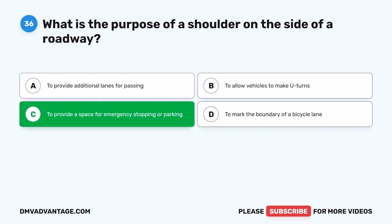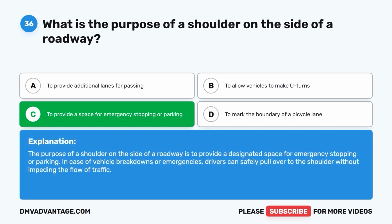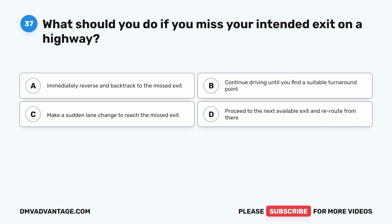To provide a space for emergency stopping or parking. The purpose of a shoulder on the side of a roadway is to provide a designated space for emergency stopping or parking. In case of vehicle breakdowns or emergencies, drivers can safely pull over to the shoulder without impeding the flow of traffic.